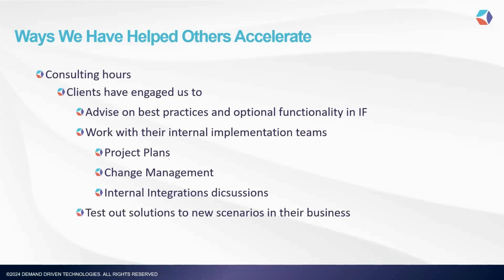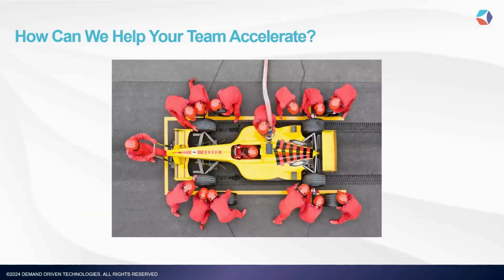Test out solutions to new scenarios. As your business evolves, sometimes maybe you know the functionality exists, but hey, how is the best way to set this up in demand driven? I have probably in the last 2 months talked to 3 different clients on distribution scenarios and how do they model those, and cross plant bill of materials, or parts that are made in 2 different plants but relying on each other for parts. How do we model that in the system? That's just some of the ways that we have done that. So my question to you guys is, how else can we help you?